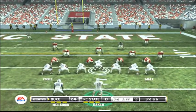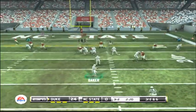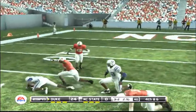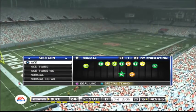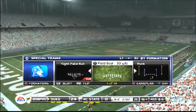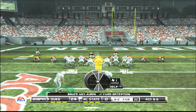Changing the play. He drops back. Catches it. He's immediately tackled behind the line. And they'll lose a yard there. Really? They just had nowhere to go after the catch. So it's fourth down. The field goal attempt will be about a 33-yarder.